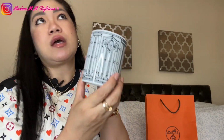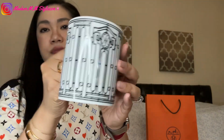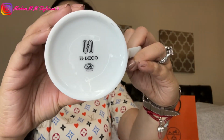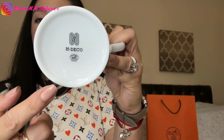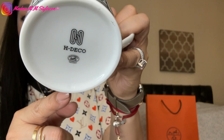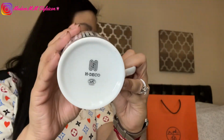So this is the first cup, mug number one. This is the design. This is how it looks. On the bottom, normally there is a print of a character from the artisan. With this cup, I think this is a horse. That's the character of the artisan. And that's the bottom. It says made in France, Hermès.